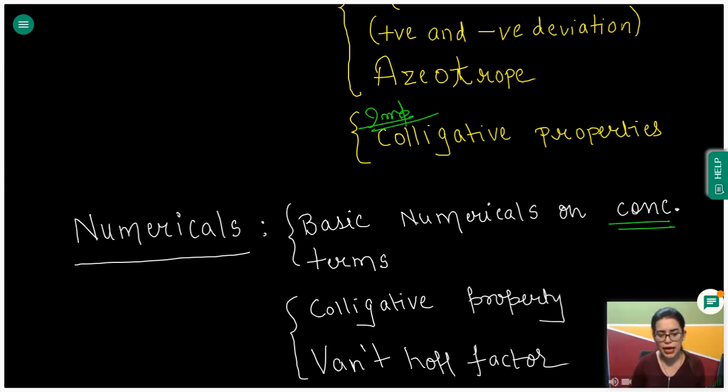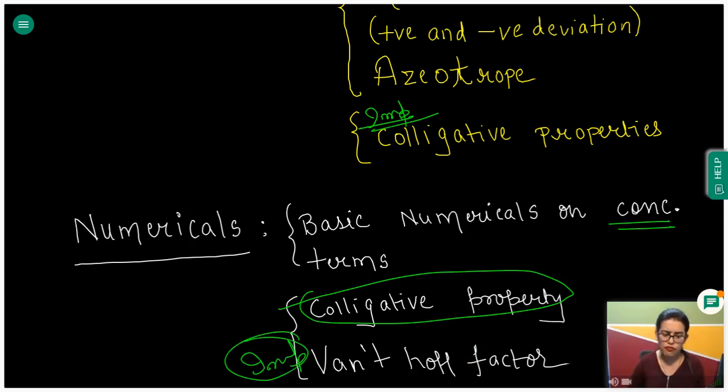In numericals, you can have numericals on the basis of concentration terms. Basic numericals can be asked. Colligative properties, obviously, are very, very important from the numerical point of view. And van't Hoff factor is very, very important. You have to take care of this i, right? Van't Hoff factor. Yes. So all these things are very, very important.